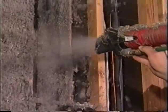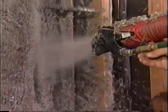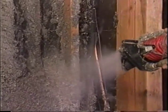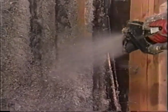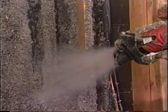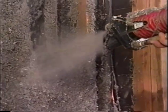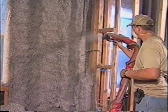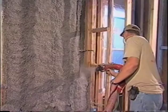Yes, it is. Now, what are some other things we want to look for as we're actually applying this material? I mean, it looks to me like it might be difficult to get this in behind some of the pipes and so forth. Any techniques? With the wall spray system, it's fairly easy to make sure that the cavity is fairly filled. They can easily angle the nozzle to spray behind pipes, behind electrical outlets.